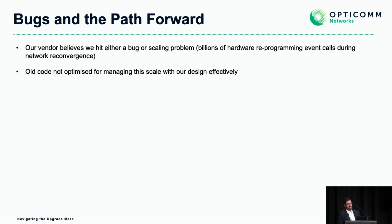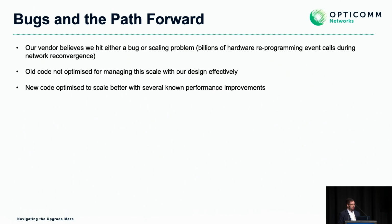So this means that every time a commit is done on the box in the old code, the code dynamically reapplies every single neighbor to every single routing instance, irrespective of if it's changed. In a newer software version, that doesn't happen. We'll talk about that in a moment.